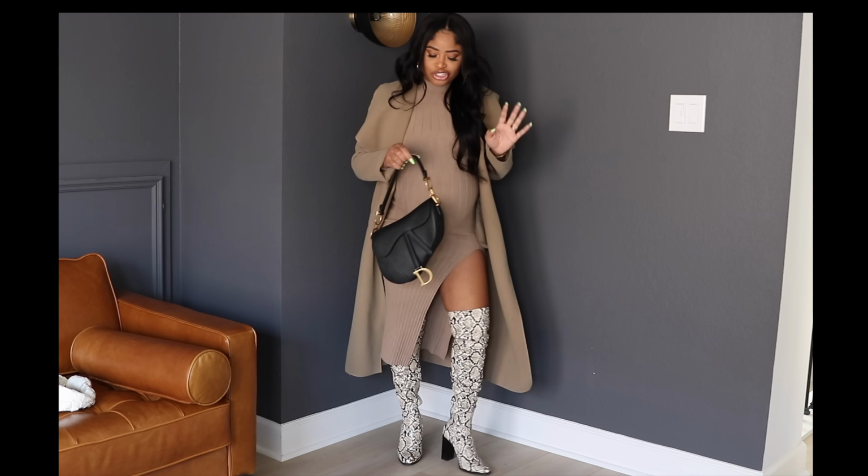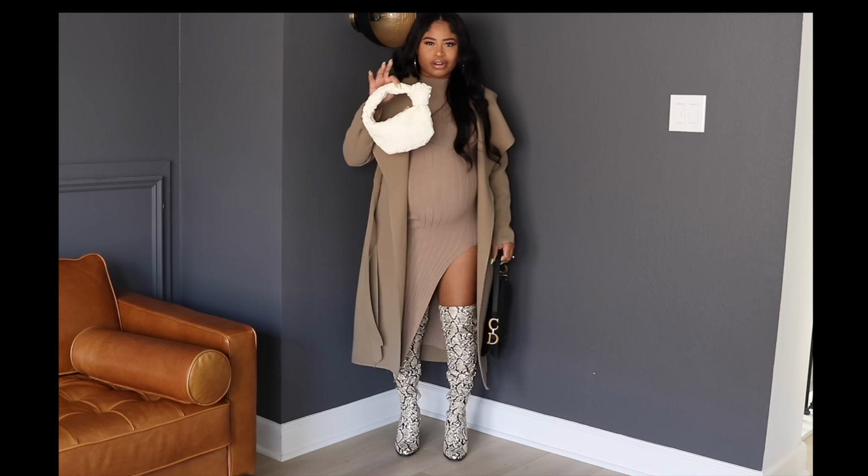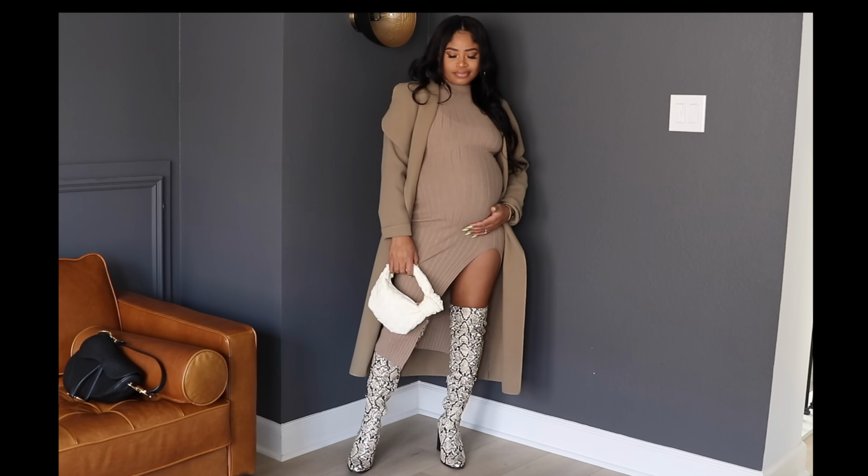I actually am not sure which bag goes best, the black one or this one. Which one do you guys like better? This one I feel just brightens it up a little bit, so I guess maybe it depends on your mood.